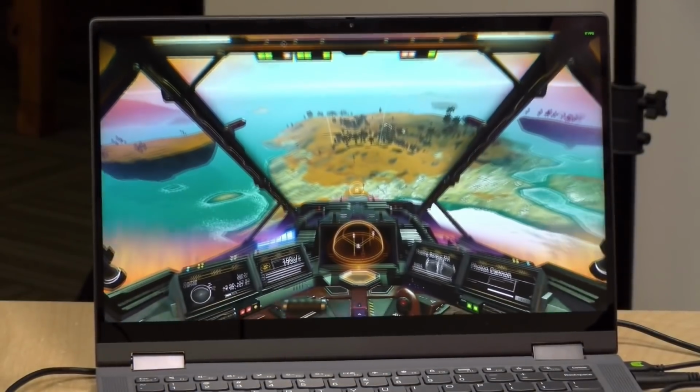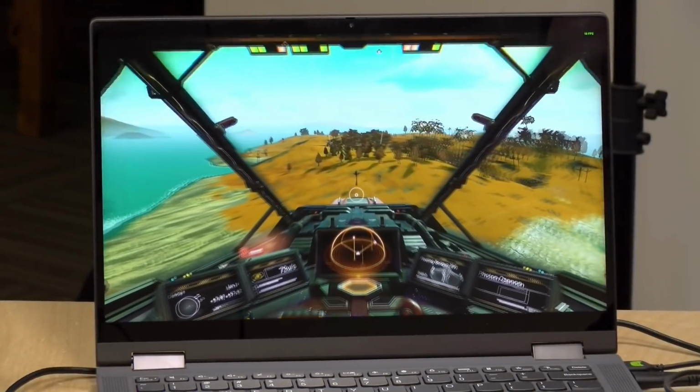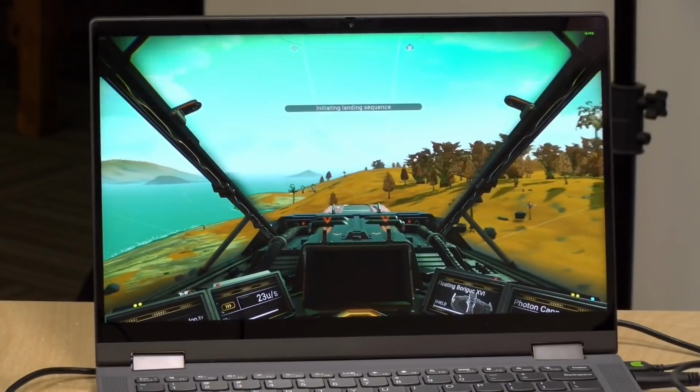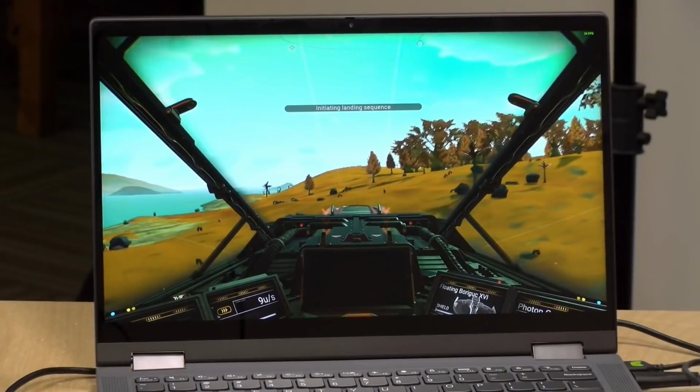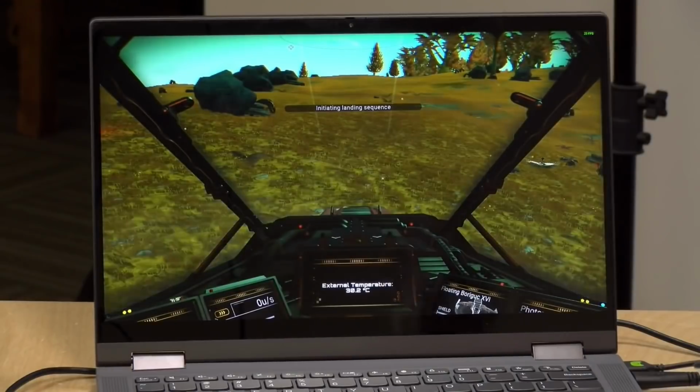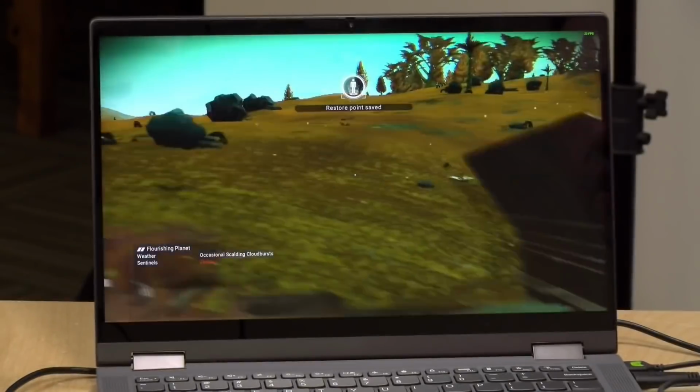We were playing No Man's Sky and a bunch of other games in our full review, and typically seeing about 30 to 40 frames per second at 1080p with many popular games. It's not going to rival an expensive gaming laptop, but you can play games on them, and that's something that you couldn't always do at this price point just a year ago.